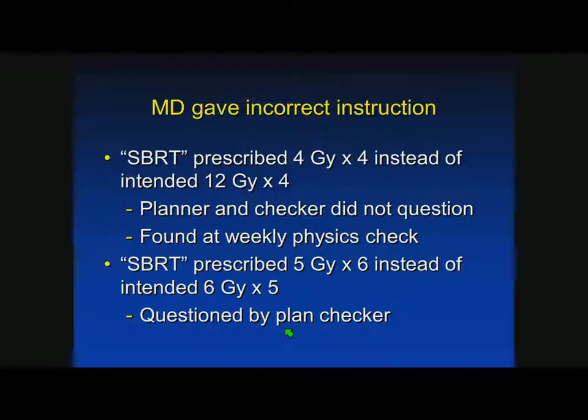Now, in this instance, the planner and the checker did not question an SBRT prescription at only 4 gray times 4. However, a physicist doing a weekly chart check did question it, and that's how it was found.